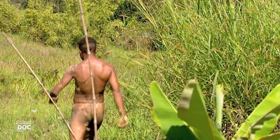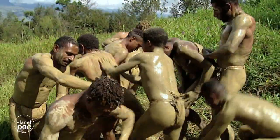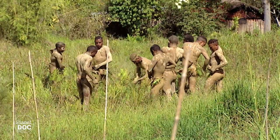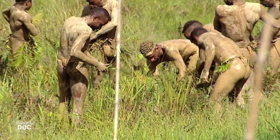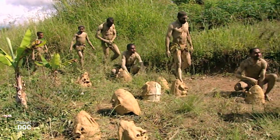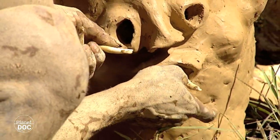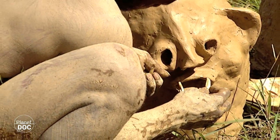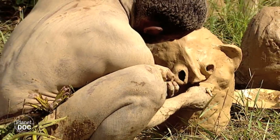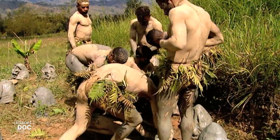Some of them smear their masks with clay, and it looks like they're having fun. In addition to camouflaging, the mud does wonders for the skin. Then they tie tree branches to their waists. Some pig's teeth add to the disguise. And finally, a second layer of a different, more watery mud.